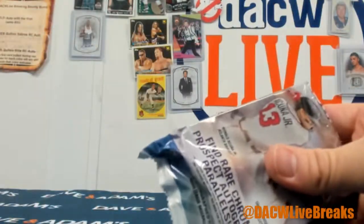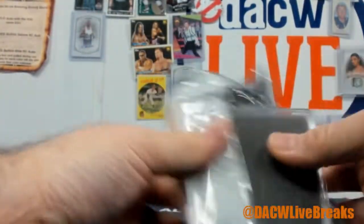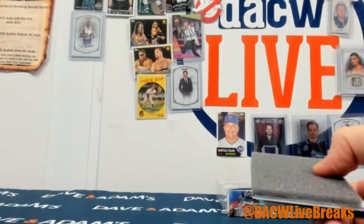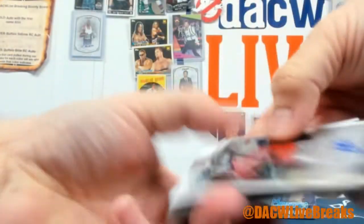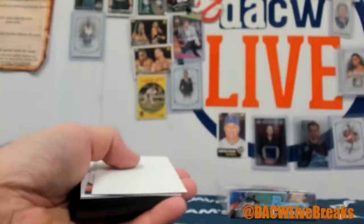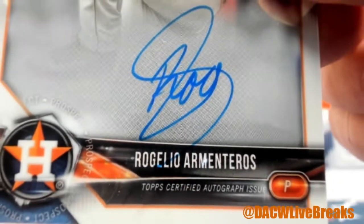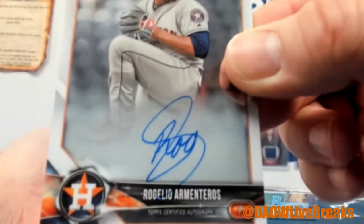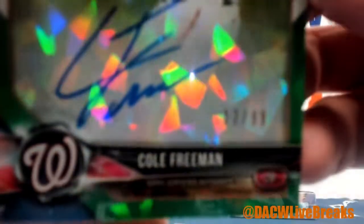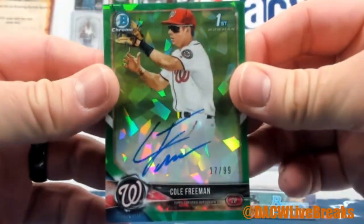All right, last two boxes, six autos left. It's a random hit, random auto break. Maybe, there we go. Robinson, Diamondbacks auto. Armentrout. Auto. And, nice. Cole Freeman. Nationals auto out of 99. Nice sparkly auto right there for you. Well, the card is sparkly, the auto is not. You get what I'm saying.